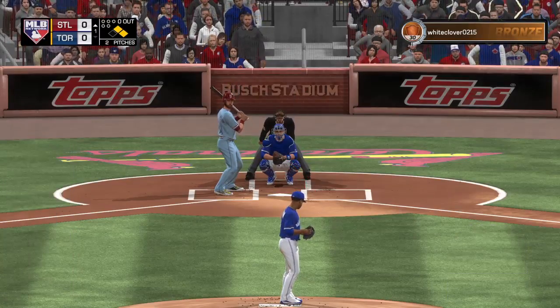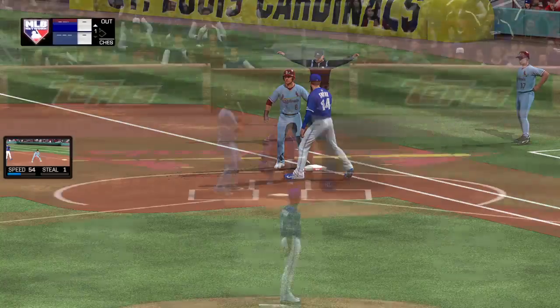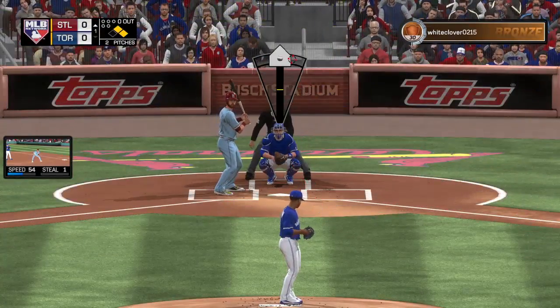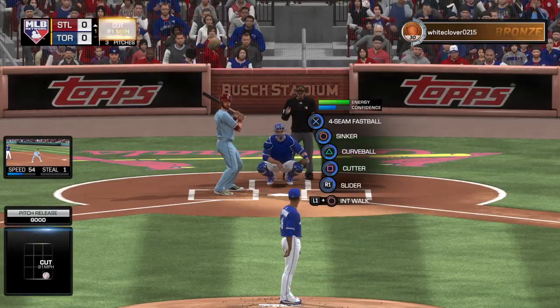Number 13. Here's Matt Carpenter. His average coming in way up there in the 380s. And a dive, but he's back. First offering on its way. Takes a look at one catching the outside corner.